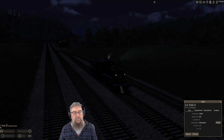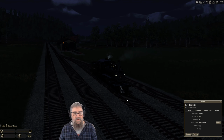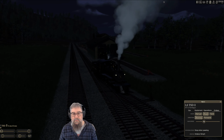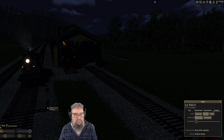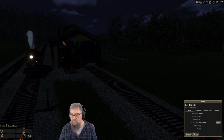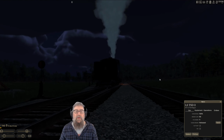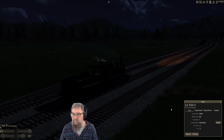It's a novelty playing Railroader in the dark, because I really haven't very much, because I usually put them to bed about 7 o'clock at night and click the day over and it comes up at 6 o'clock and that's when I start the new day. So let's have a bit of night running. Not a bad night. There's a moon out somewhere, clearly, because we can see. Which I find pleasing. It's good.